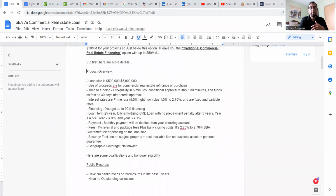And over here are more details like the product overview. I want to go through with loan size. It's 500,000 to 5 million with this SBA 7A CRE loan. Use of proceeds are for commercial real estate refinance or the purchase of it. So you kind of would see something like that with the traditional real estate financing sector outside of the SBA 7A. And the time to funding: pre-qualify, you do that in 5 minutes. So it's extremely fast. Conditional approval is in about 30 minutes and funds as fast as 30 days after credit approval. All right, so it's pretty quick.